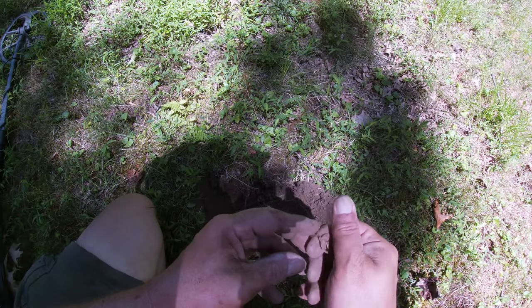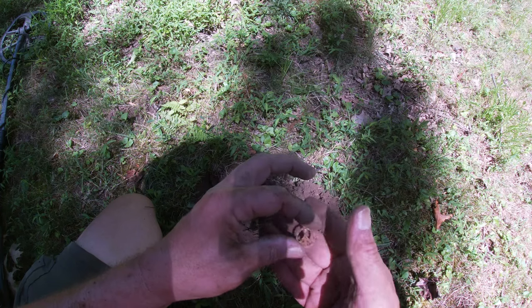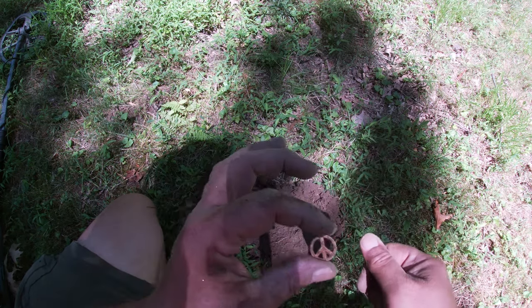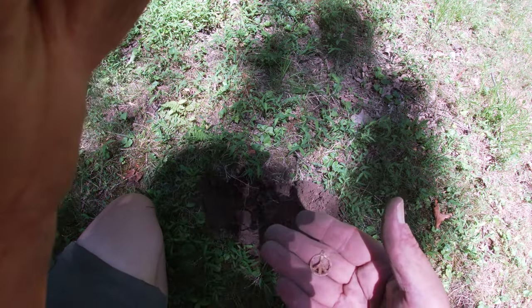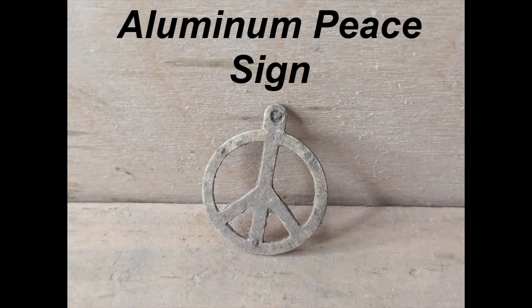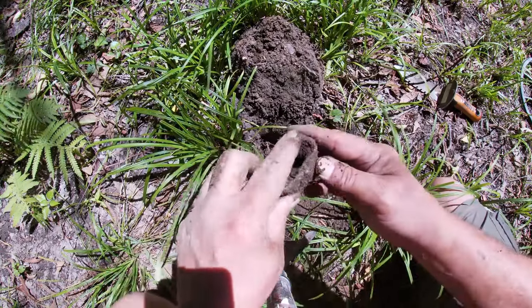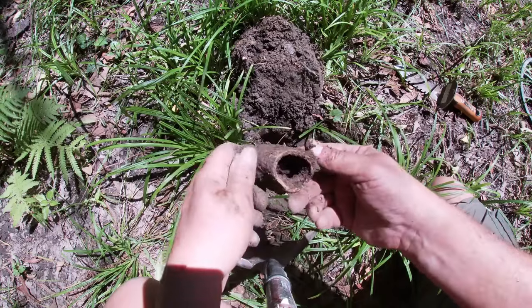On to the next. And finding jewelry is always fun. This one is just aluminum, but hey, peace. On to the next. Real good high tone here, very deep. Turned out to be just a hunk of lead pipe.